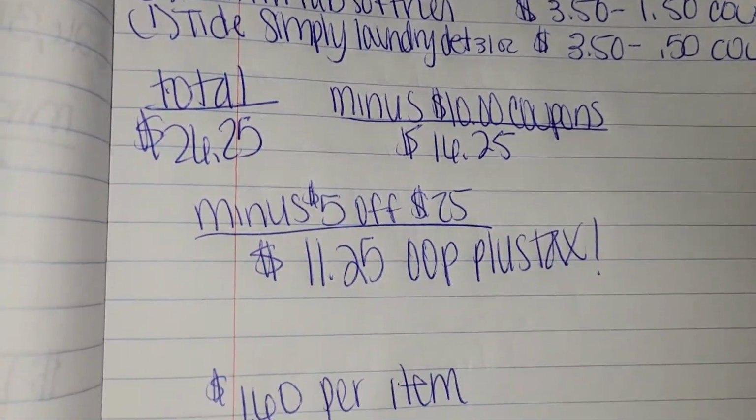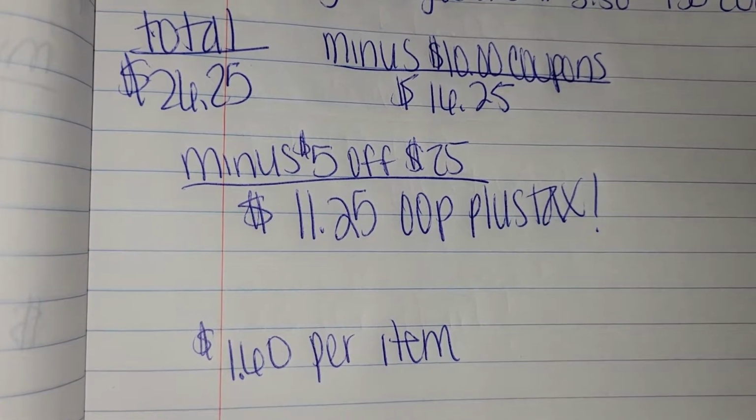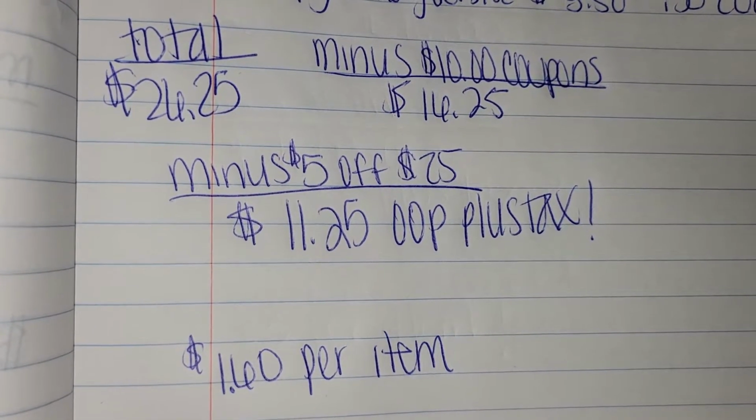And if you break it down a little more, it's only $1.60 per item. This will be my last couponing breakdown for Dollar General this weekend.